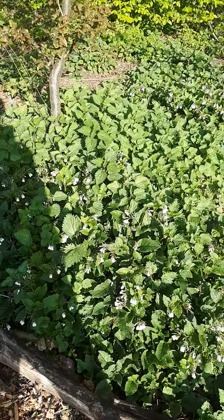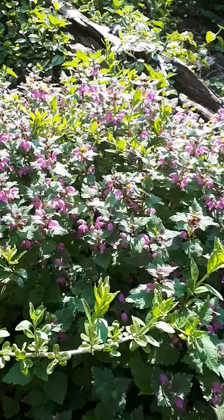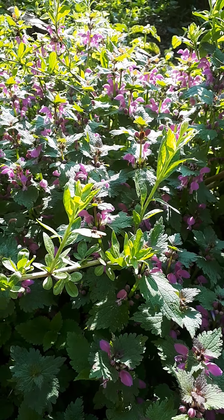Let's have a look here. Oh, there's the sweet Cicely. I won't show that one today. Right, purple dead nettle. Look at that beautiful plant. There's little hoverflies by it as well.